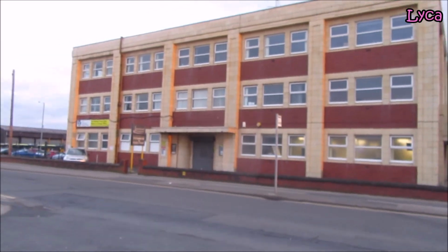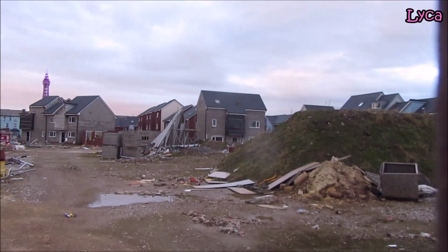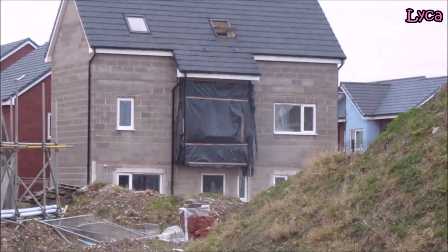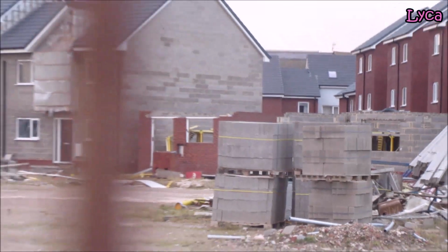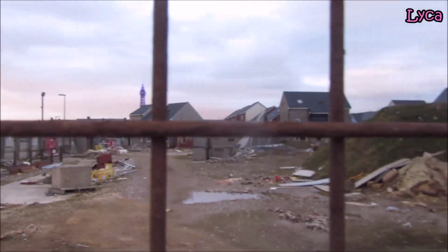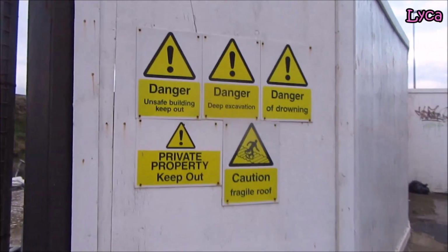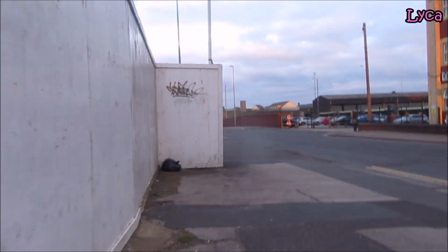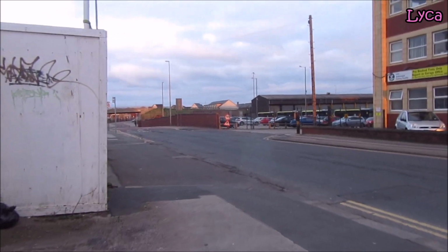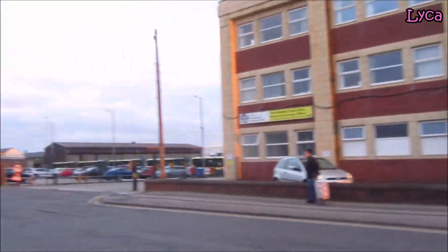There's a transport building, and you can just look in here, see this bit of the site. There's another house there, that's almost finished. See there, there's a bit more building going on there, or half finished building there. There's not anything going on from what I can see. All sorts of dangers there, fragile roof, danger of drowning, deep excavation, unsafe building, not a place where people should play. You can look there, we can take a look at the buses as I walk past through there.